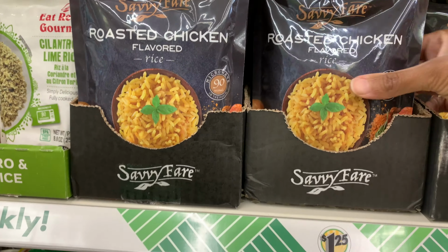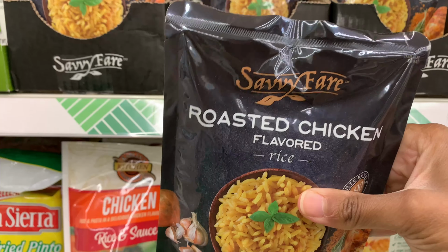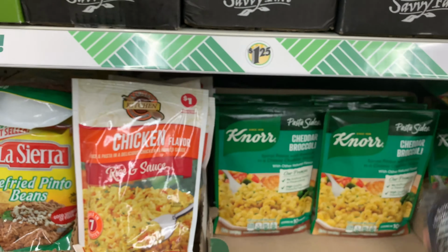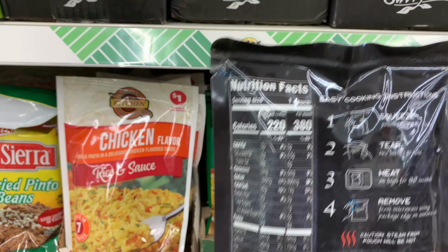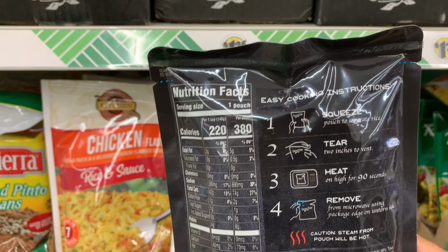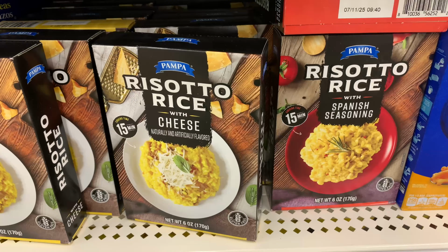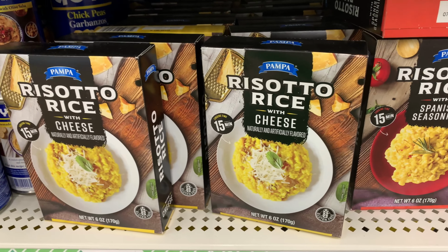Another new item at my Dollar Tree will be this roasted chicken flavored pre-cooked rice, and it's just ready to go. You need to heat it up and then it's ready to serve. And the benefit of having pre-cooked rice is that you don't have to worry about having additional water to prepare the rice. So you could just, like I said, heat it up and you're good to go.